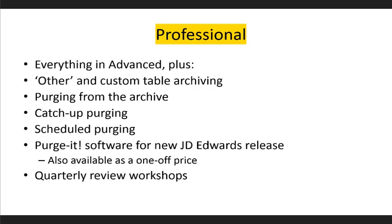Also, if you wanted to purge from the archive, so delete the records in the archive that are older than 7 years, for example, this is where purging from the archive comes in as well. And that includes catch-up purging, so 25 years up to 7 years, and also scheduled purging, so putting the purge routines, deleting the records from the archive, on the scheduler as well.